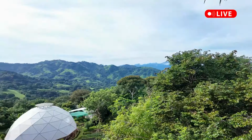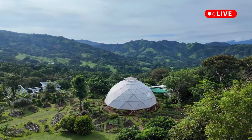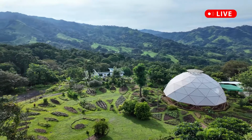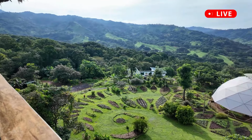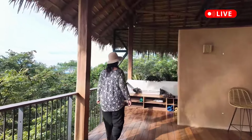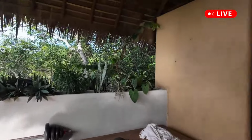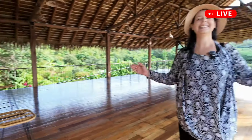Come. I think this is the best view to see the garden. Over here we have a small gym and bathrooms. But yeah, let's see the garden.